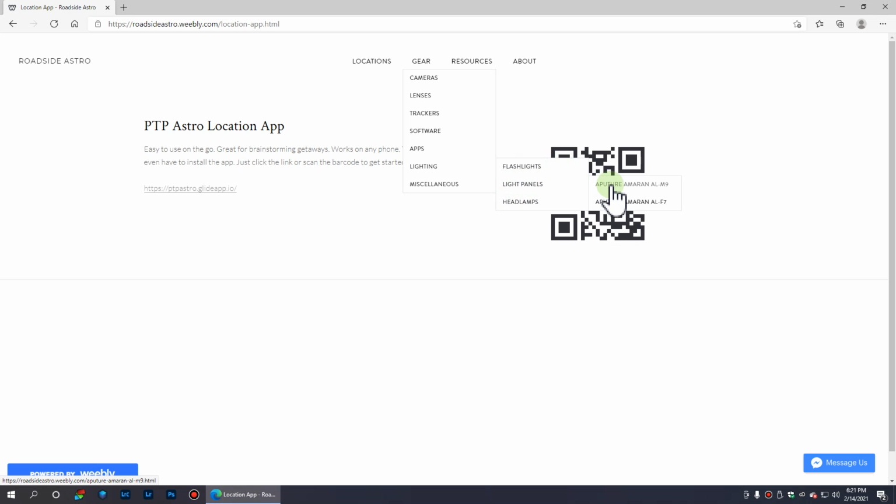The light panels, Aputure Amaran, the ALM9 and the ALF7 are both a higher cost light panel for light painting structures or subjects in the foreground. I chose them because they have exceptional build quality and legendary color rendering index, and for the money, you're going to be hard pressed to find a better source of light.